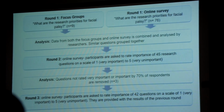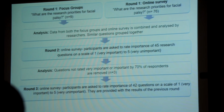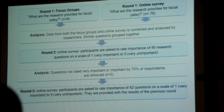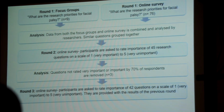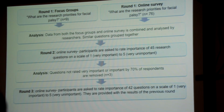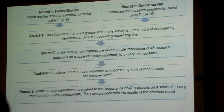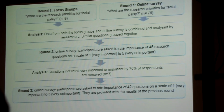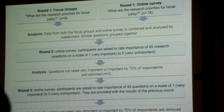So then we went on to round 3, so we put all the questions that had gone forward to the next round out again via online survey, and asked participants again to rate on a scale of 1 to 5 how important they thought the 42 research priorities were. And in this round, they were provided with the agreement in the previous round, so they got to find out what the rest of the group were thinking about the research priorities.